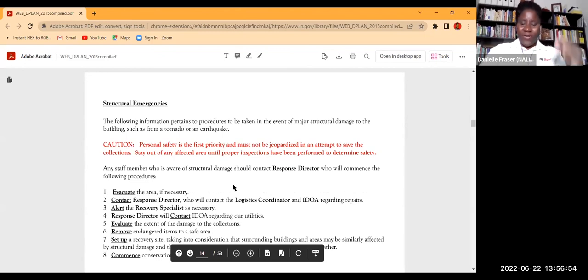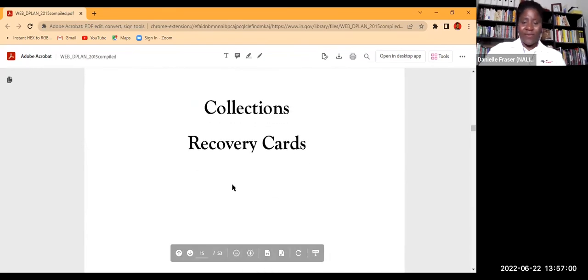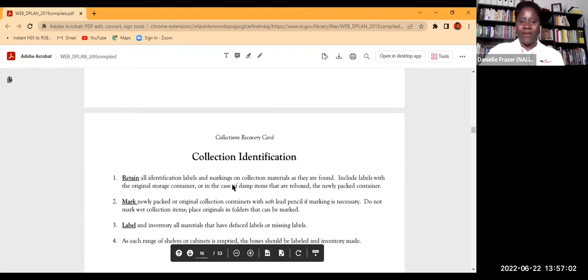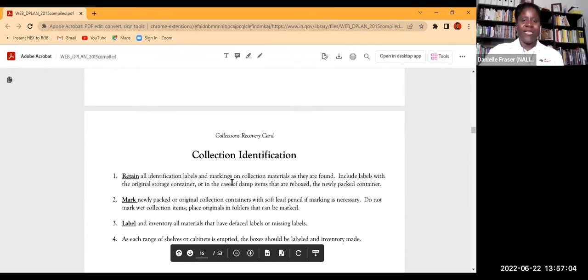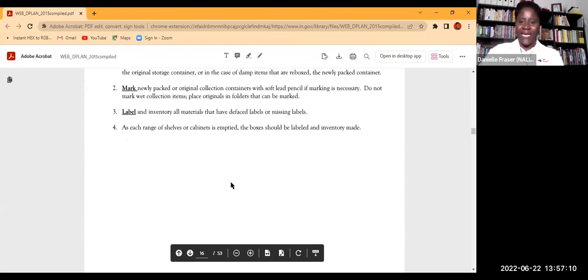So according to emergency, they have collection recovery cards. It's a one-pager as it relates to what do you do. So identifying the collection, what are the things that you would take note of?